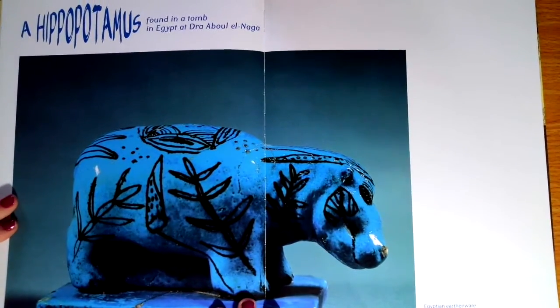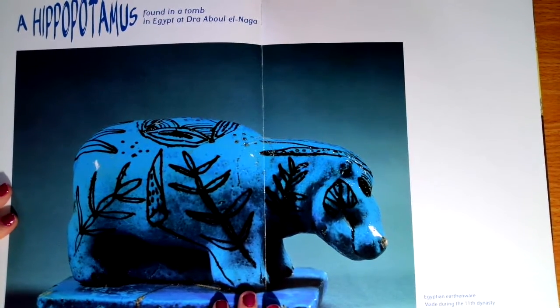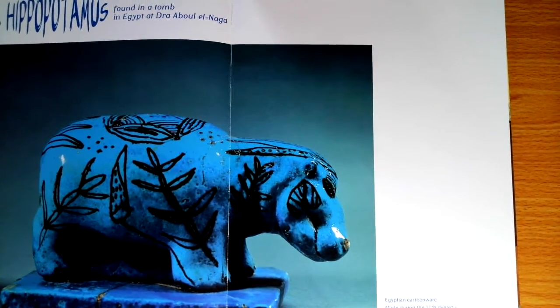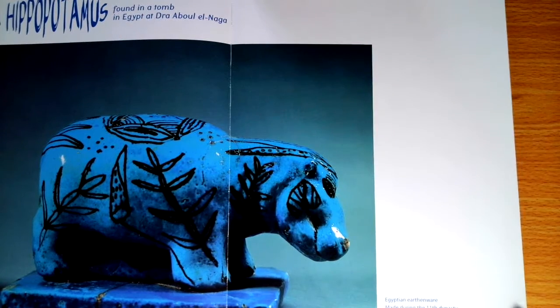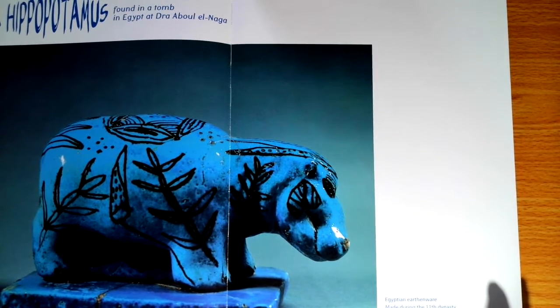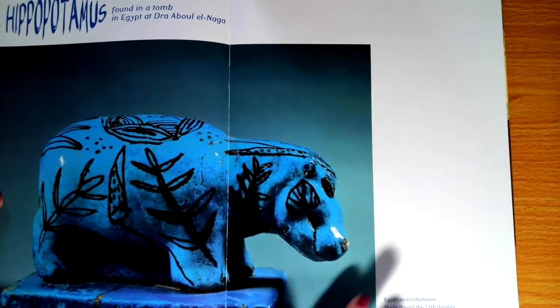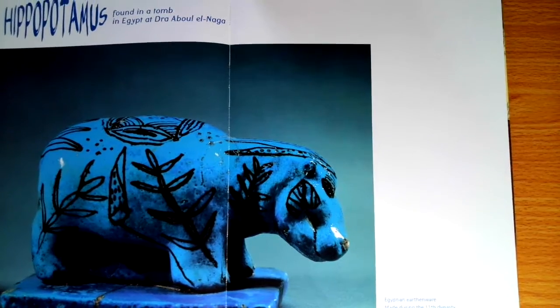A hippopotamus found in a tomb in Egypt at Dra Abul El Nagra. It's Egyptian earthenware, and it was made during the 11th dynasty, which is about 2040 BC to 1640 BC. It's about 5 inches tall, and it's in the museum, the Louvre in Paris. And that's why it looks really big like this, because it's a nice photograph from the museum.